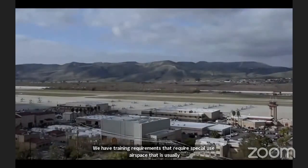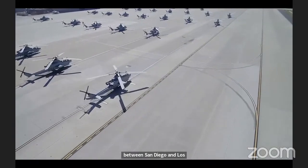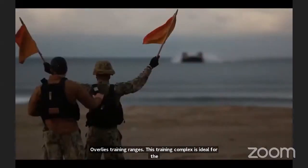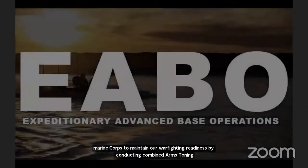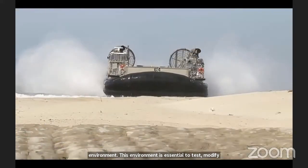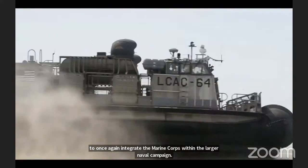Camp Pendleton is located between San Diego and Los Angeles on the Southern California coast and is home to the 1st Marine Expeditionary Force and has both an air station and surrounding restricted airspace that overlies training ranges. This training complex is ideal for the Marine Corps to maintain our warfighting readiness by conducting combined arms training and integrated amphibious operations with aviation support in a live fire environment. This environment is essential to test, modify, update, and strengthen our amphibious doctrine and emerging strategies, such as a concept known as Expeditionary Advanced Base Operations. EABO revolutionizes amphibious operations to once again integrate the Marine Corps within the larger naval campaign in order to maintain superiority over our adversaries.